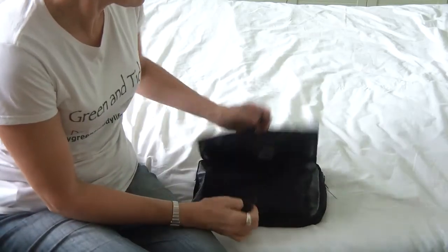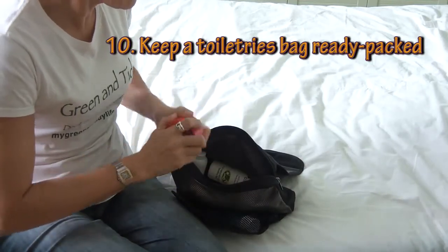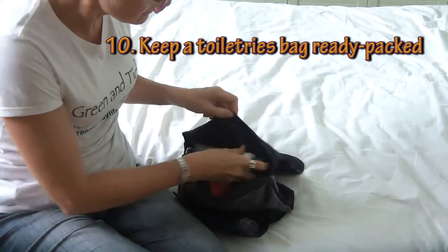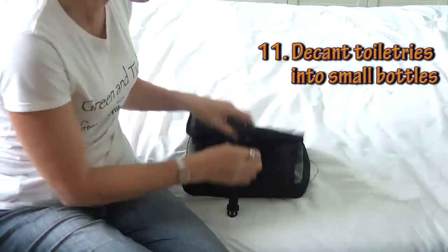I travel frequently, so I keep a travel toiletries bag ready packed. I still check it before each trip to make sure there's enough of everything in it and take out anything that I don't need, but it does save me a lot of time. To keep the weight down, I take small containers of lotions, etc. You might like to assemble a set of small bottles to transfer stuff into for travelling. Make sure you label them though.